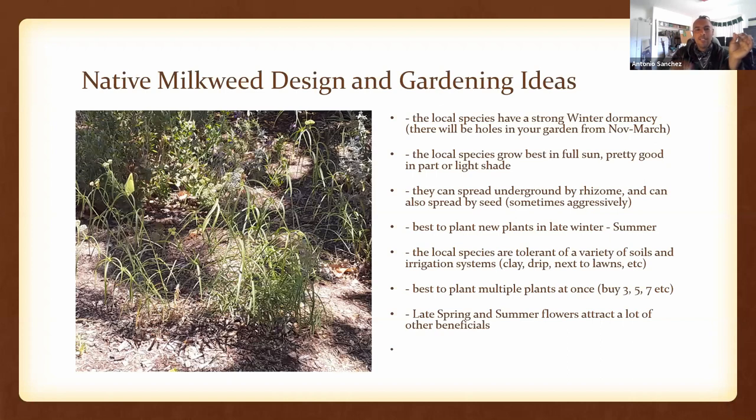The other thing I'd like to emphasize is that if you can afford it, which is why accessibility is so important, try to get more than two plants, more than three plants. We want to establish colonies of these plants, especially if you have monarchs around, because they'll decimate one plant. So ideally, you'll buy small pots, you'll plant March, April, May, and you'll be planting groups of threes, fives, sevens, right? So, Nicole?